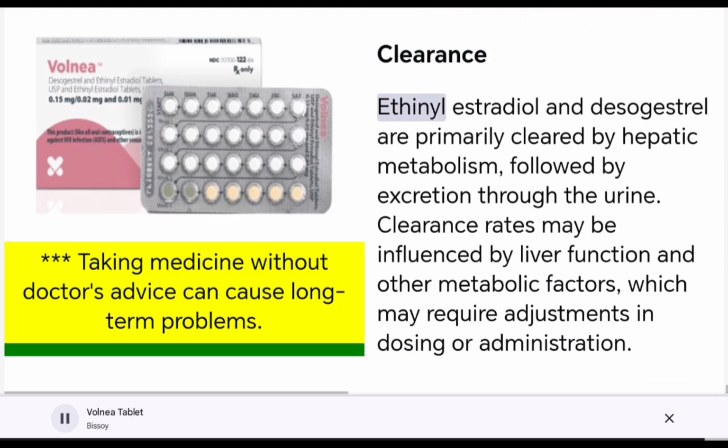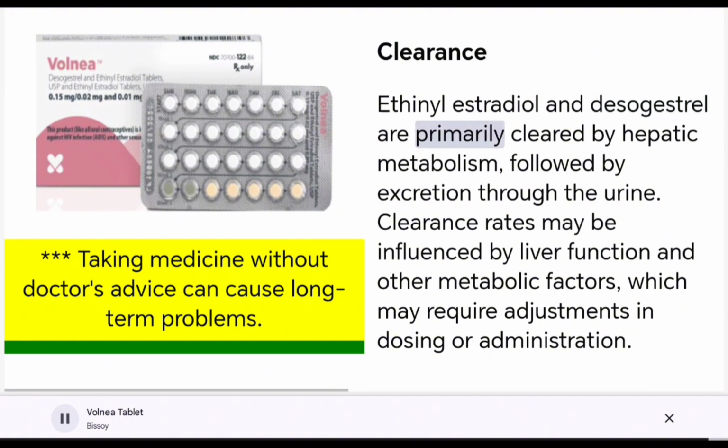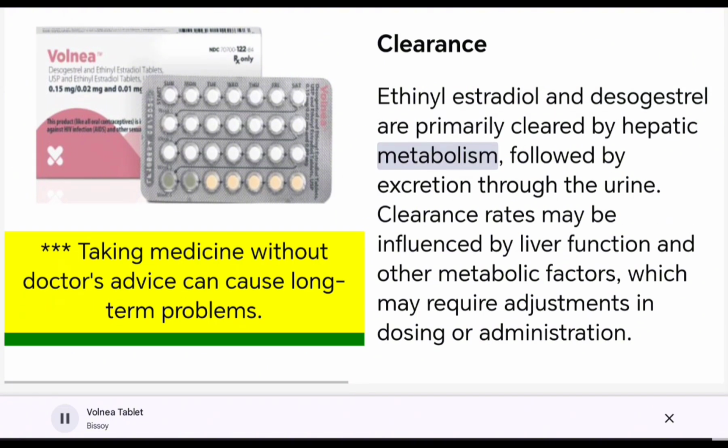Clearance. Ethinyl estradiol and desogestrel are primarily cleared by hepatic metabolism, followed by excretion through the urine. Clearance rates may be influenced by liver function and other metabolic factors, which may require adjustments in dosing or administration.